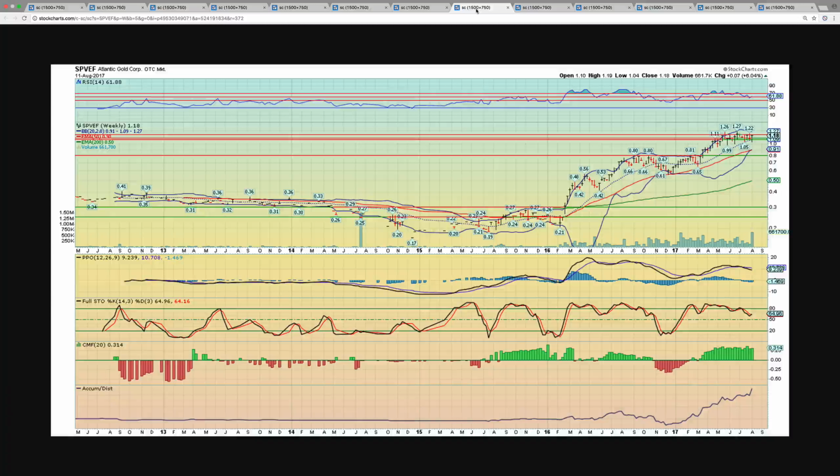Atlantic Gold Corp, SPVEF, an over-the-counter play. But look at this consolidation here. At all-time highs, the consolidation is basically right below its all-time high around 127. It's above the middle Bollinger Band. Beautiful hammer pattern on massive volume over the last week. It had some nice consolidation, and we think that it's going to break out higher and make another run.